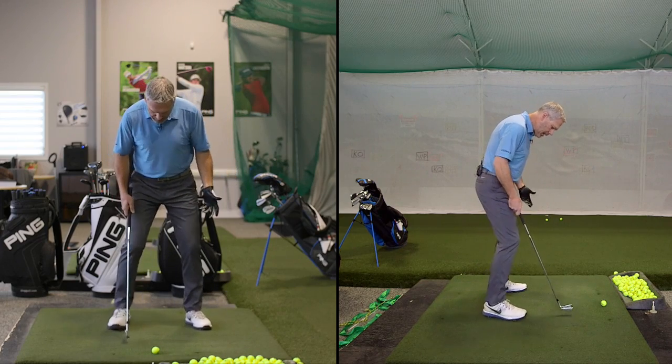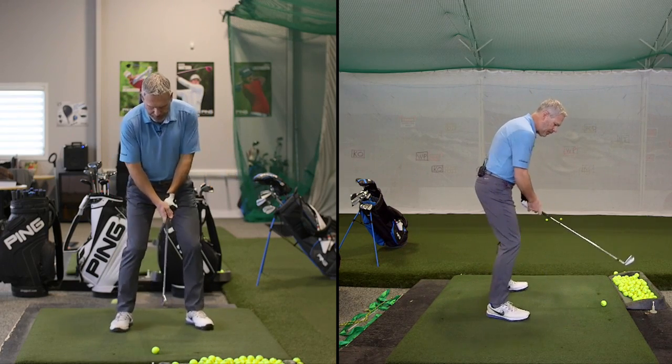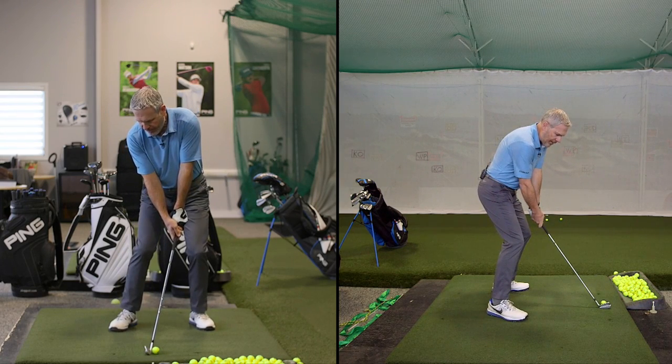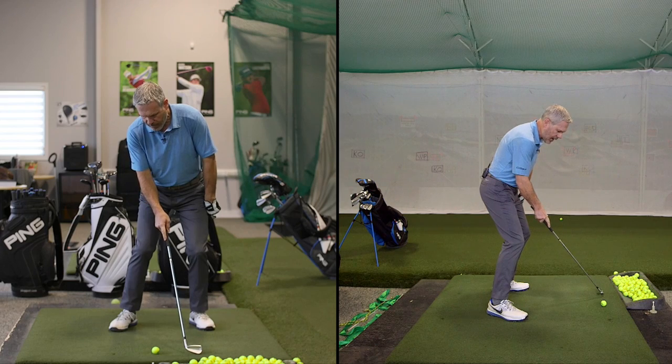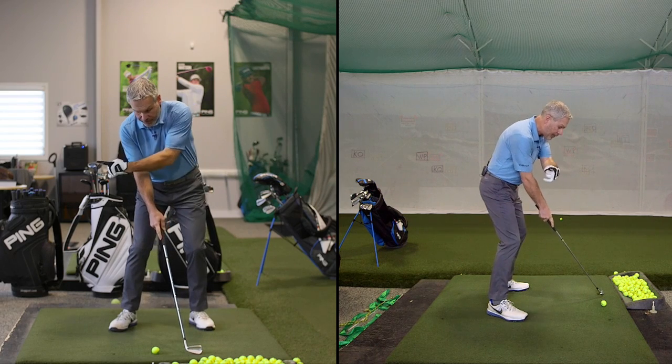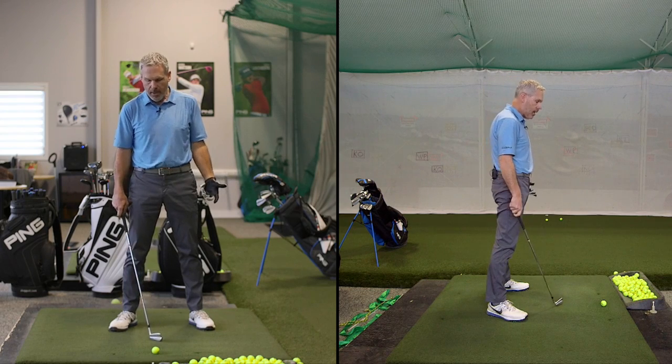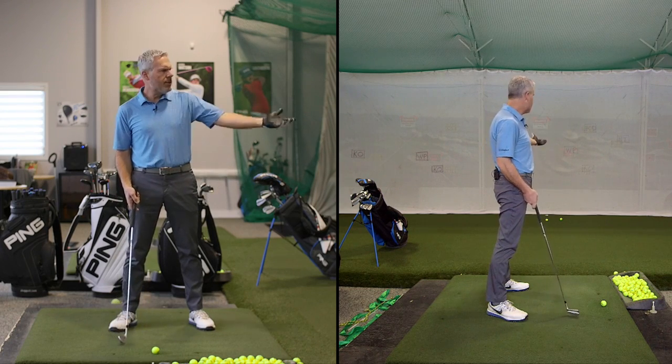Check. I'm going to play the ball a hair back of center. Check. And then I'm going to get behind the ball. It feels like now I have access to releasing to the right edge of that intermediate point, which I saw from back there, gets me to that keep out sign. Check. So now my setup matches the picture.